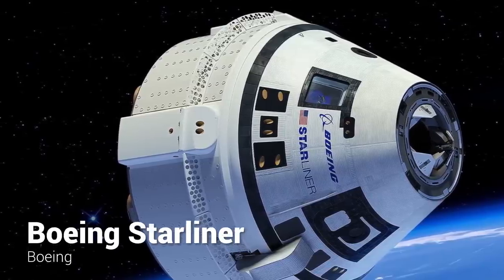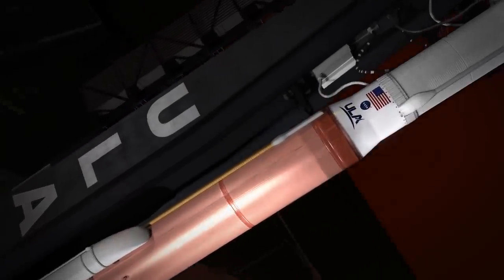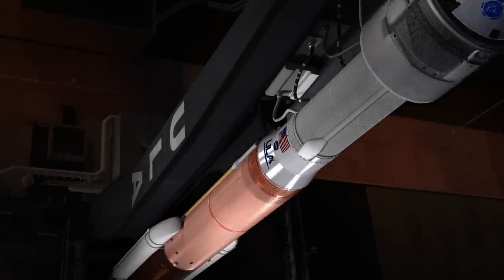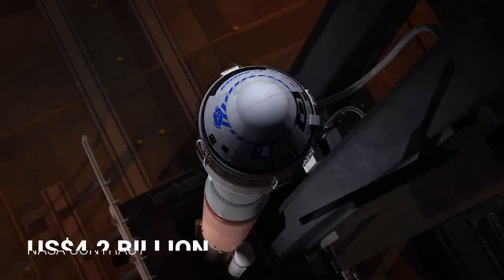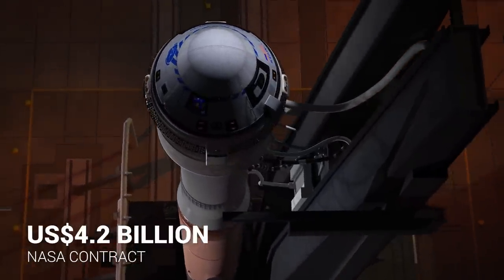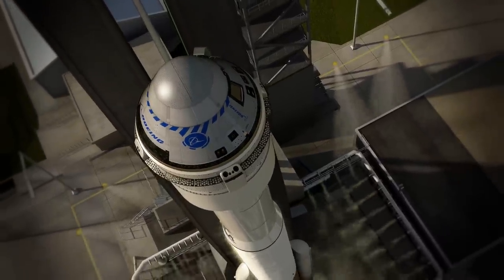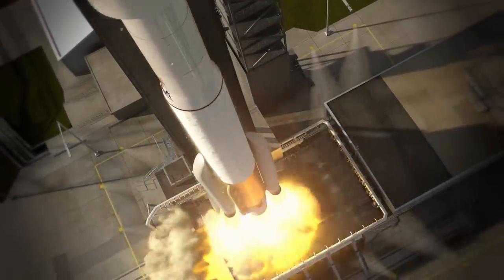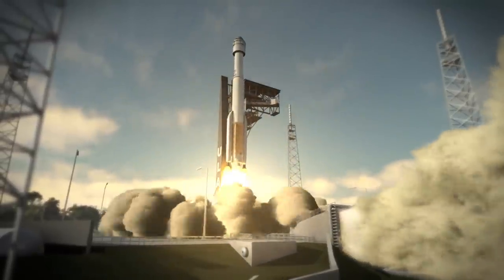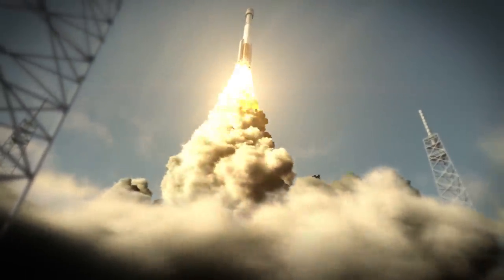Boeing Starliner, aka Crew Space Transportation 100, is an autonomous, reusable crew space capsule developed by Boeing after winning a US $4.2 billion contract from NASA. Being fully autonomous like SpaceX's Crew Dragon, Starliner can also seek out the International Space Station, dock with it, undock, and then safely land, all without human intervention.